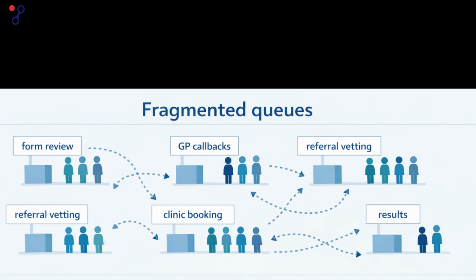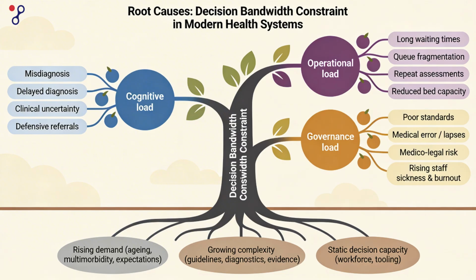So what is actually going wrong? I think the real bottleneck is not access. It is what I call decision bandwidth. Can the system produce enough safe, timely, and pathway-correct decisions to keep up with the demand? And when you break it down, there are really three things that get squeezed.